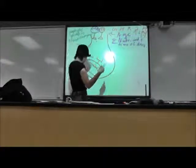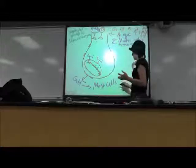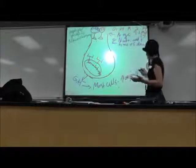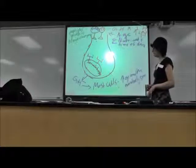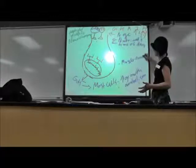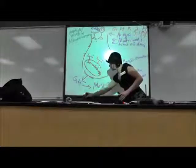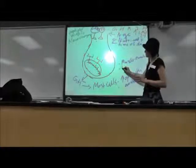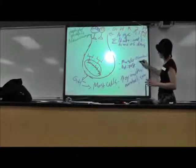Growth hormone targets most cells in the body, and the effect is to increase growth, which is in general what we call anabolism, or building up. If we wanted to talk about specific targets, we could say at muscle, it is going to stimulate anabolism. At adipose, it stimulates lipolysis, which is a great effect of growth hormone, so that it breaks down our fat.